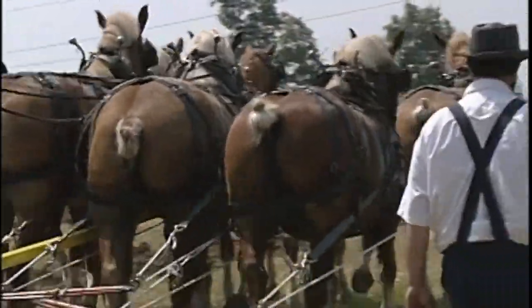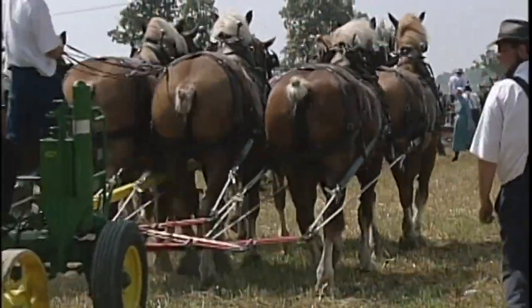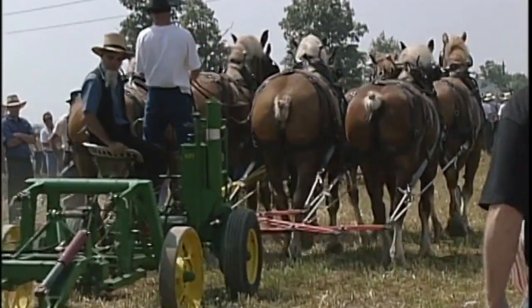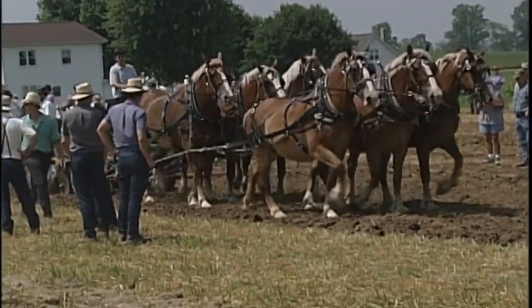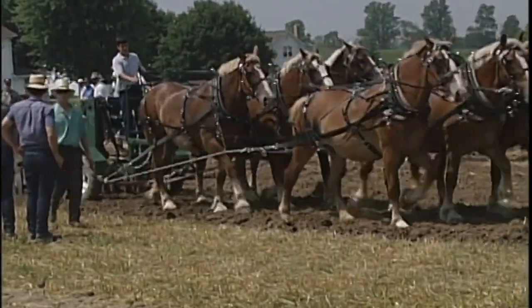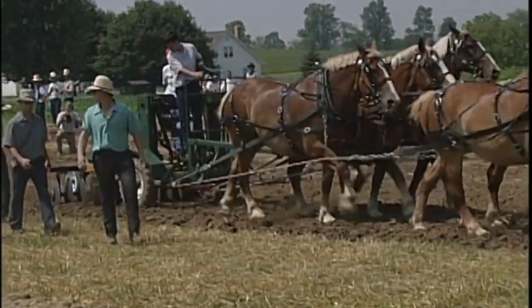Horses, of course, do require a certain level of care year-round, as well as requiring a higher level of management to work with compared to tractors. But experienced teamsters who work with these horses each day insist the benefits far outweigh the disadvantages.